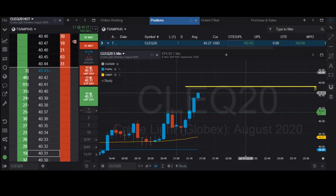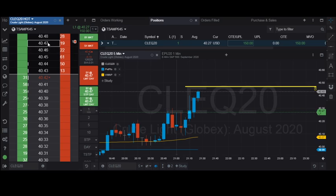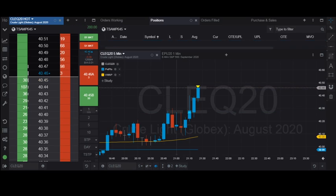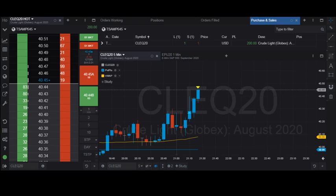So our target is 47 over here, as you can see, and now it's 40.44, almost hit 160. The highest is 170, I believe. So 160. Okay, 180. Alright, we hit.